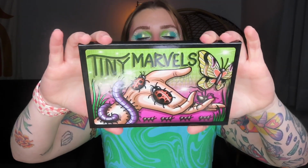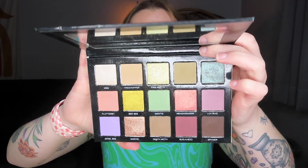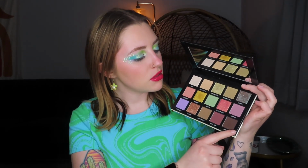Then I have the Sydney Grace and Mel Thompson collaboration. This is the Tiny Marvels palette. Unfortunately, Mel did pass away, but this palette is so beautiful. I love the packaging on this palette, and the inside of the palette is even more beautiful. I love the pastels in this palette, but I also love that you can deepen it up as well. These shimmers are absolutely beautiful.